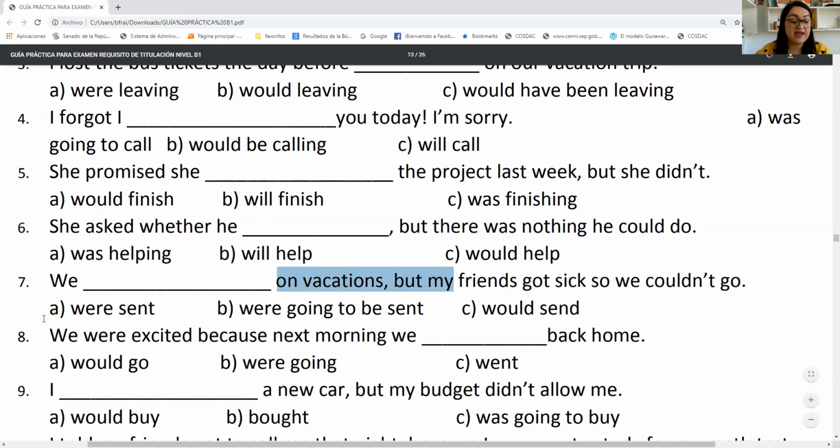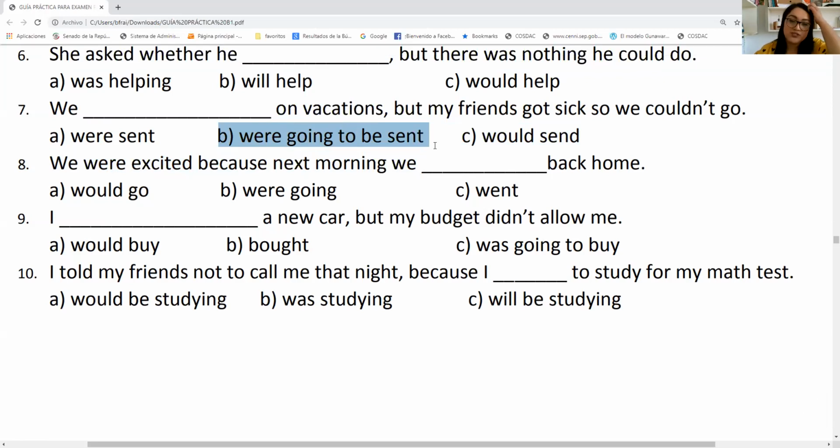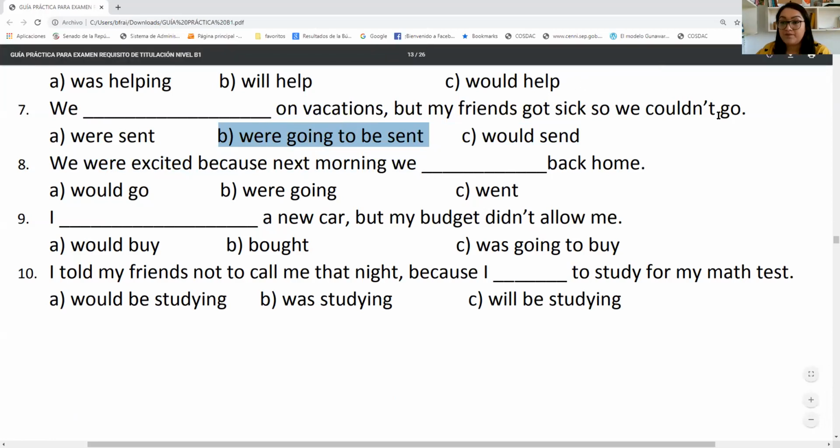Number seven is the answer on letter B. We were going to be sent on vacations. Nosotros nos íbamos a ir de vacaciones. Pero de mis amigos, enfermó uno y no pudimos ir. We were going to be sent on vacation, but my friends got sick, so we couldn't go.